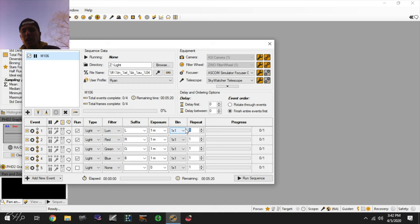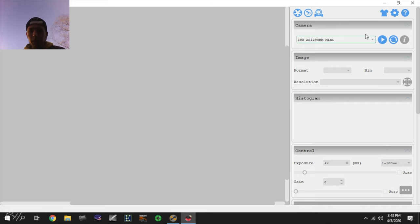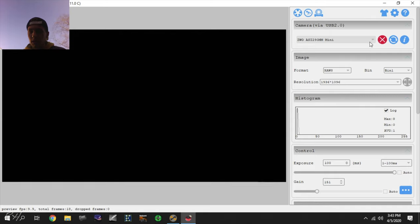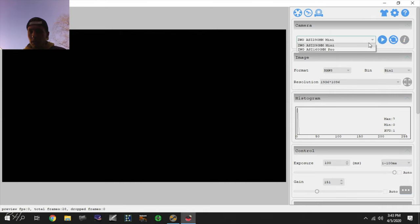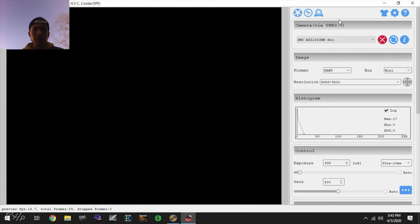I actually don't really use this for focusing. I use this software called ASI Cap. It's right here, and basically it connects to your camera directly and gets a live video feed from it, so you can actually focus in real time instead of taking a picture, seeing it's out of focus, changing it, all that stuff. I know I'm talking too fast here. So here, select the ASI 1600. This is going to be black because I have the lens cap on.